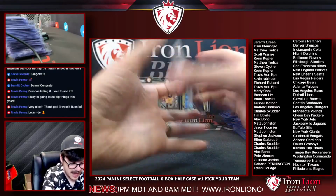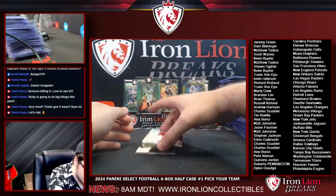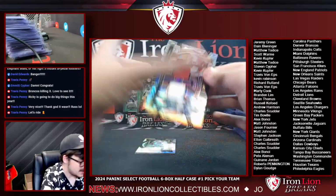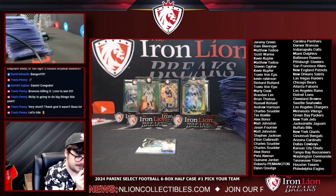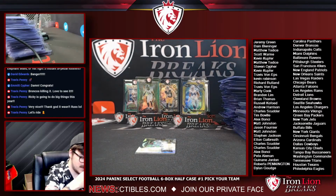And last pack. Good luck, everybody. Got another dual patch here between the 49ers and Cowboys. That one going to be 136 out of 149. Interesting that 49ers are on both of the dual patches we got. Just like the other one, this one will be randomed right at the beginning of our recap. So momentarily here.